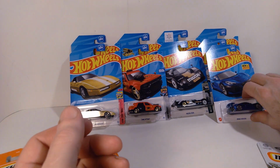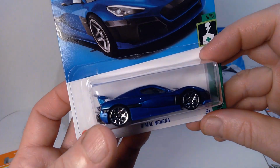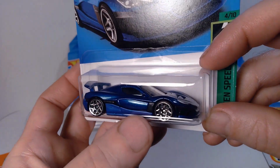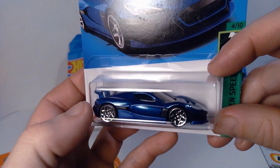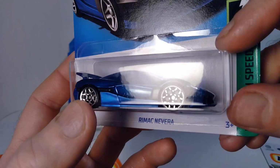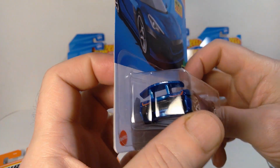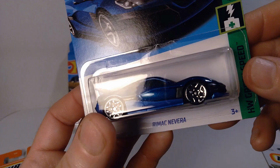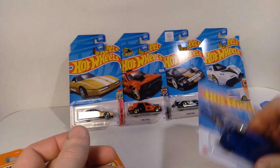And next up, we got this Rimac Nevera. I assume that's how it's pronounced, but I'm not sure. But overall, very, very cool design. And actually, I like how they kind of sandwiched the various layers of this car to produce the overall look. So kind of ingenious in terms of how this thing is constructed. And as you can see, they did the taillight details on there, headlight details on the front. Really awesome looking sports car. So very excited to have that.